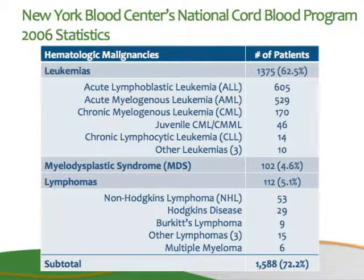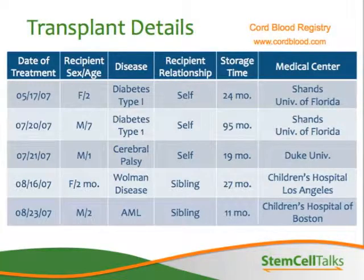Okay? Now I'm going to skip this, just go right to this. And this is just a small subset, but it's sort of like a little picture. So when you look at the private banks, and most of the private banks have their transplant data up on their website, and this is from a bank called Cord Blood Registry, which is in Tucson, Arizona. And I think now they've released a couple hundred samples for transplant, so the sample size is getting large. What they're finding is that in their samples, it's the opposite. About 75% of the samples released for transplant are actually for autologous use, not for allogeneic.